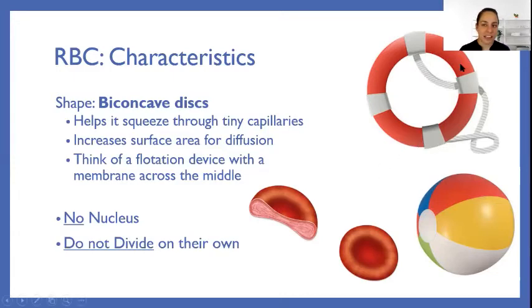Shape-wise, it's kind of shaped like a flotation device, but you put a membrane across the middle, so it's thinner in the middle than it is on the outer ring. There is no nucleus inside of the red blood cell because it doesn't need one. When they're formed, that nucleus is actually removed to allow for more hemoglobins, and because it doesn't need to divide or multiply like a lot of our tissue cells do, epithelial for example. Instead, it's going to be formed, float through the blood, and then eventually decompose.